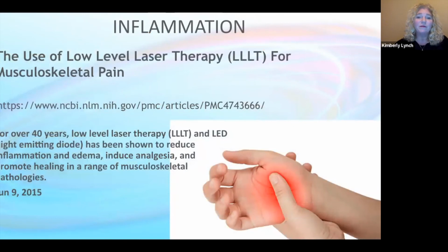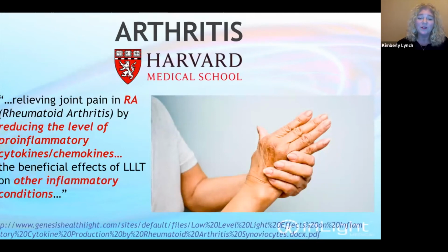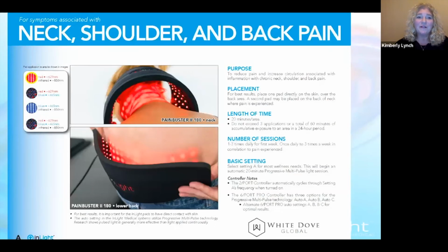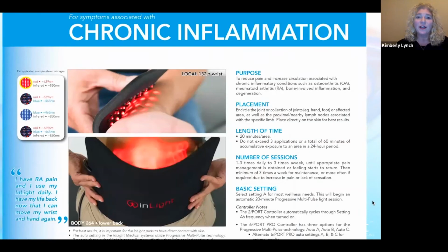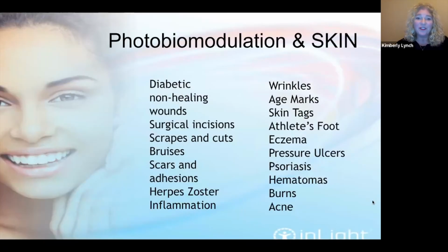So just some more of a little deep dive into inflammation and what it can be used for and the studies that are out there on PubMed and through Harvard Medical School. They talk about arthritis. Wound healing is talked about in a study from the University of Wisconsin. Again, the lights are great for different things, neck, shoulder, back pain. We'll just flip through a couple of these real quick. Bone health, general wellness, the neuropathic pain that people suffer a lot of times when they have diabetes. Chronic inflammation, again, ties into simple situations as well as some of the autoimmune processes in the body. Joint pain. Again, a few more things that it really helps with.